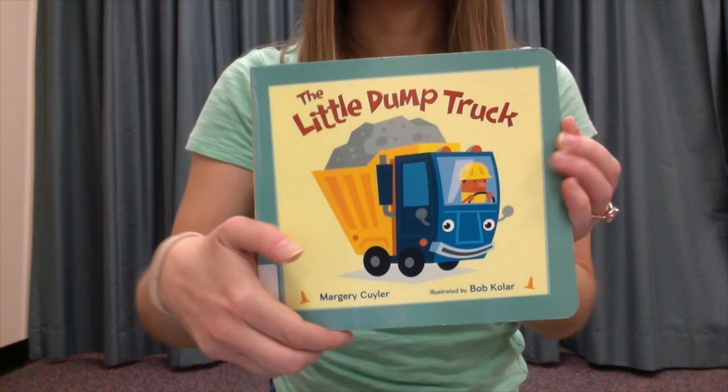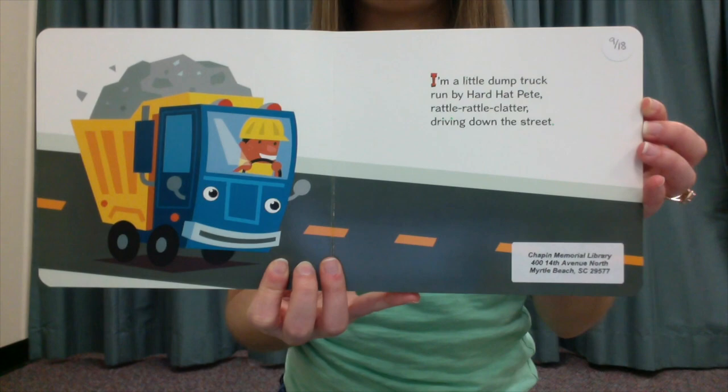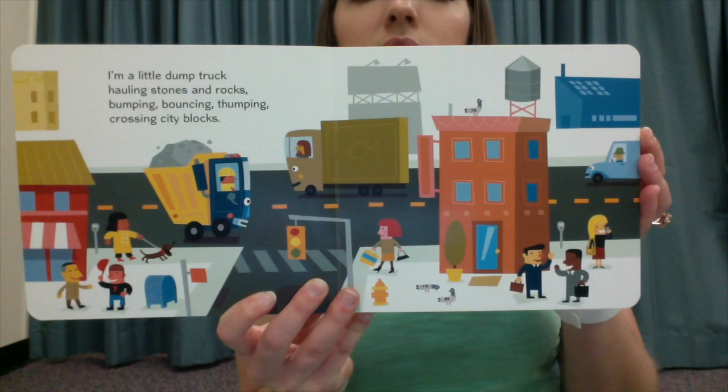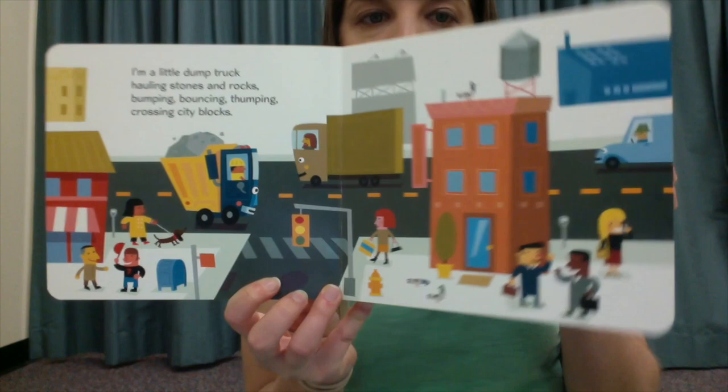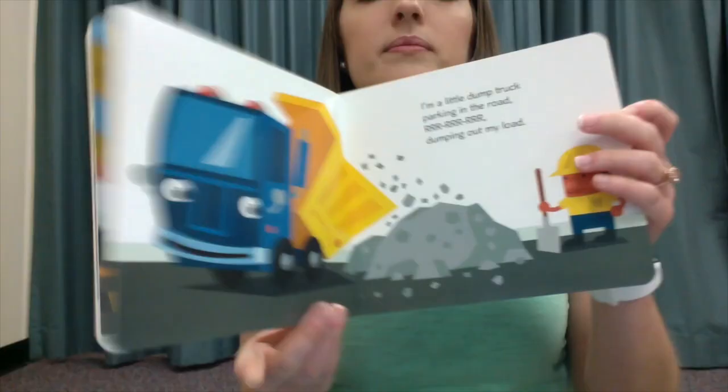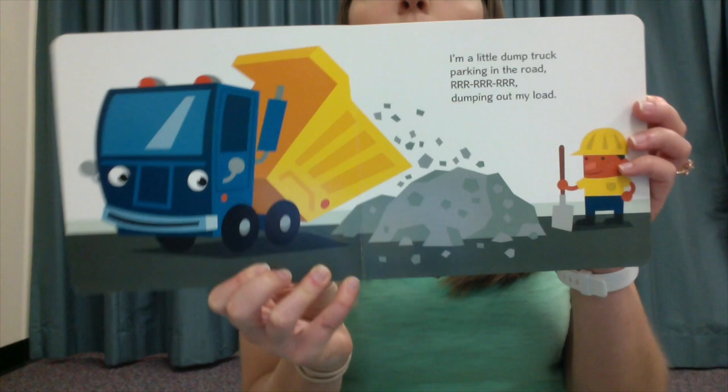I'm a little dump truck run by Hard Hat Pete, rattle, rattle, clatter, driving down the street. I'm a little dump truck hauling stones and rocks, bumping, bouncing, thumping, crossing city blocks. I'm a little dump truck turning at the light, slowly braking, stopping at the building site. I'm a little dump truck parking in the road, dumping out my load.